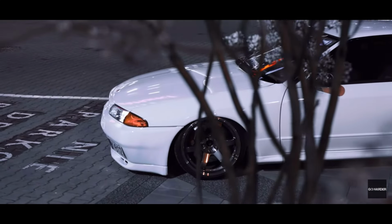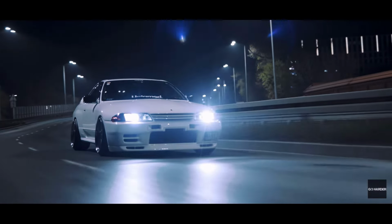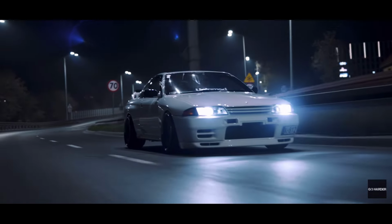And if you say it's not, you are just stupid. You literally just don't know anything about cars. The R32 GTR is insanely impactful. I think it's much more impactful than the R34 was. Sorry. But ladies and gentlemen, that is the end of today's video, ranking all, I should say, 13 Nissan Skyline generations from worst to best.